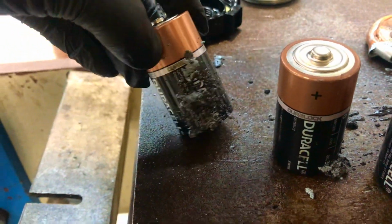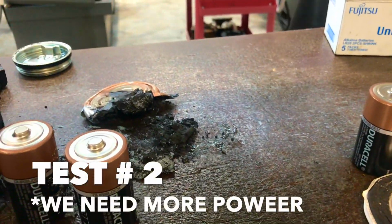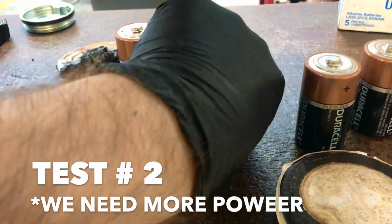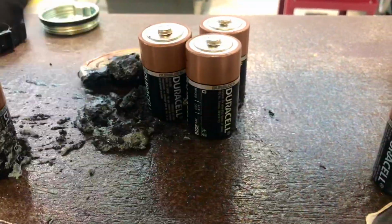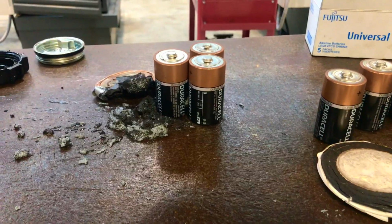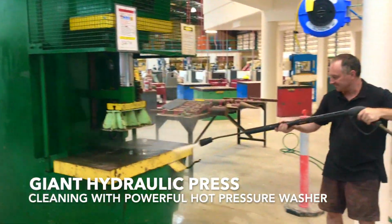Some behind the scenes here. Hey, should we do 2 cells? Nah, do 2, 3, 3, 3, 3. More power. Let's do it. Let's see if the machine can do it. Yeah. That's fine. And then we save these ones for the bigger machine. There's a much bigger machine. Cleaning the press.